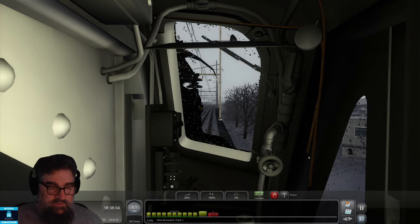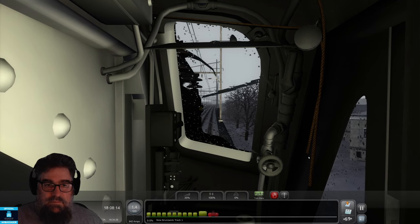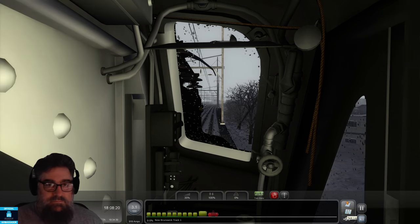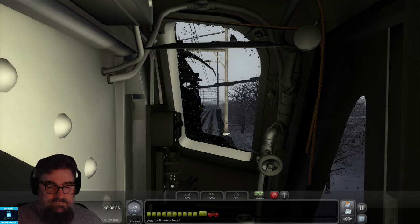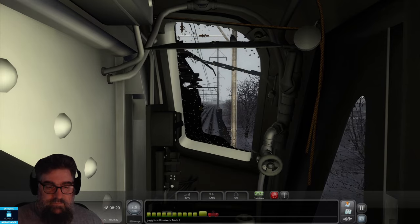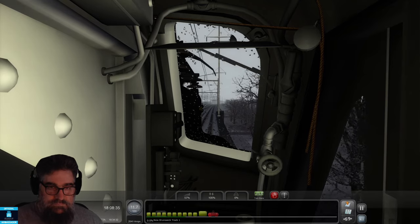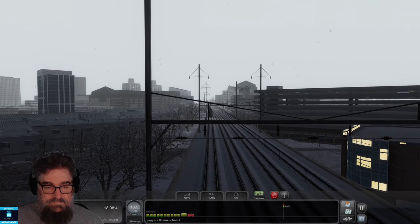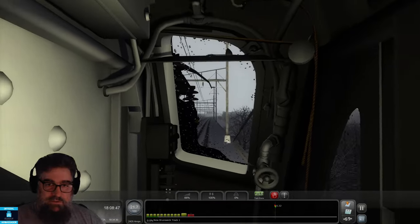Next stop is Newark Penn Station. That should be, I think, our last stop in New Jersey. Again, and see what my signals say. Green, so we can go full track speed.